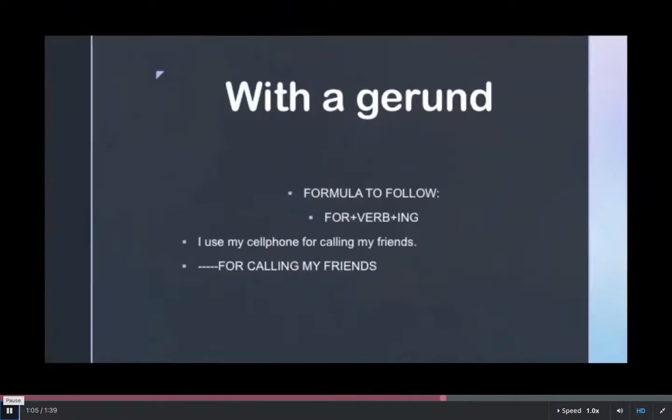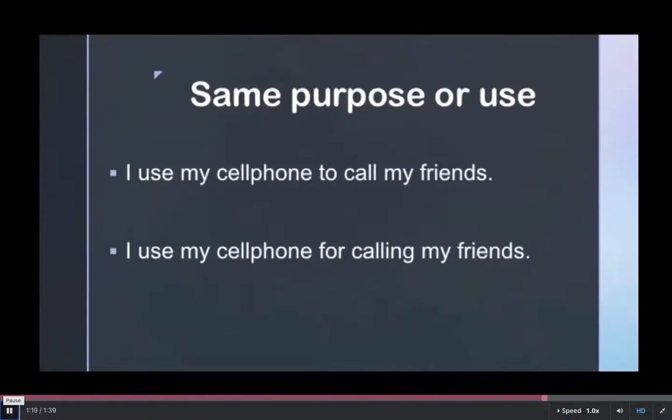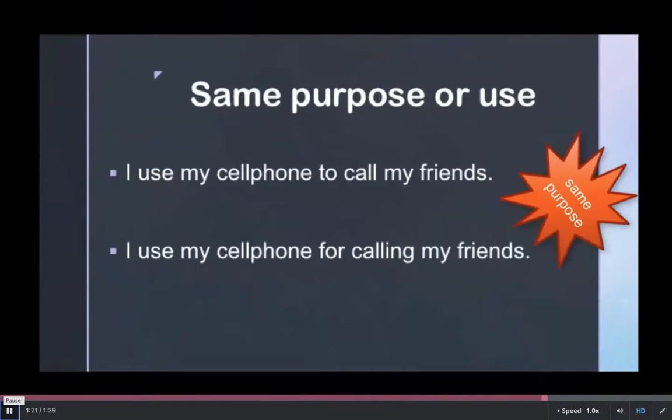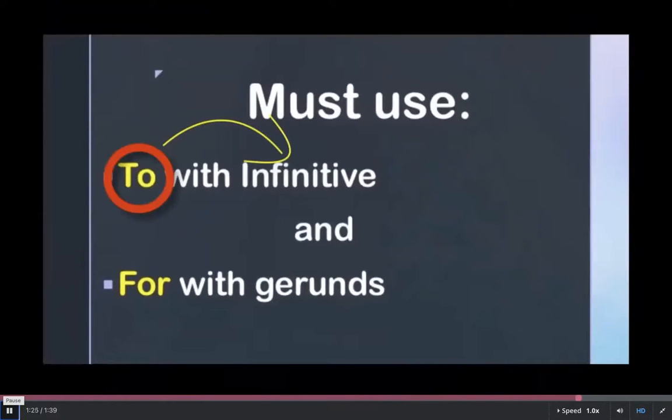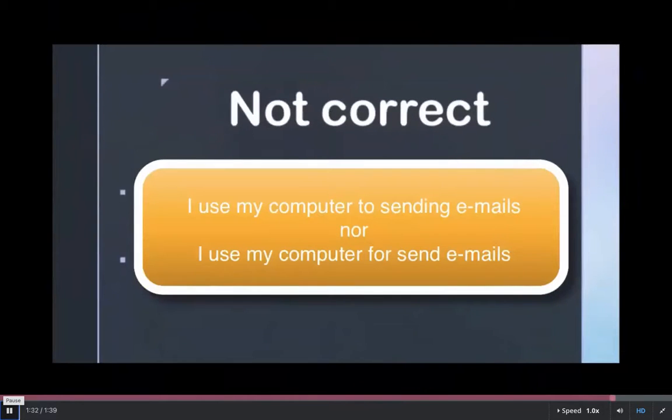With a gerund, we must use for plus verb plus ing. Example, I use my cell phone for calling my friends. For calling my friends is the purpose. Notice on both examples, the purpose or use is the same. It is also important for you to notice when using infinitives, we must use the particle to before the verb. And when we use gerunds, we use the word for. You can't say, I use my computer to sending emails, nor I use my computer for send emails.